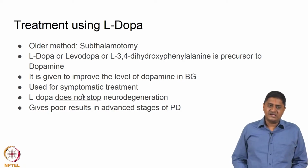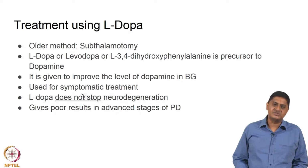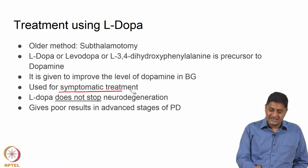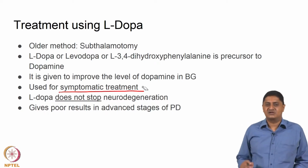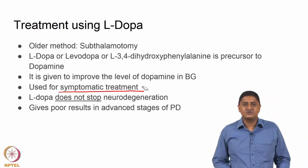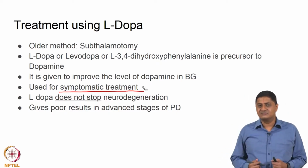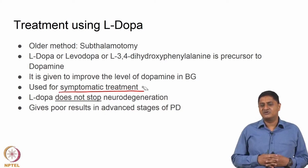So, importantly here you are not treating the disease, you are not treating the pathology, you are treating the symptom. So, this is used for symptomatic treatment of Parkinson's disease. So, essentially you are managing the symptoms, you are not treating the pathology. The pathology is degeneration of neurons in the substantia nigra pars compacta.